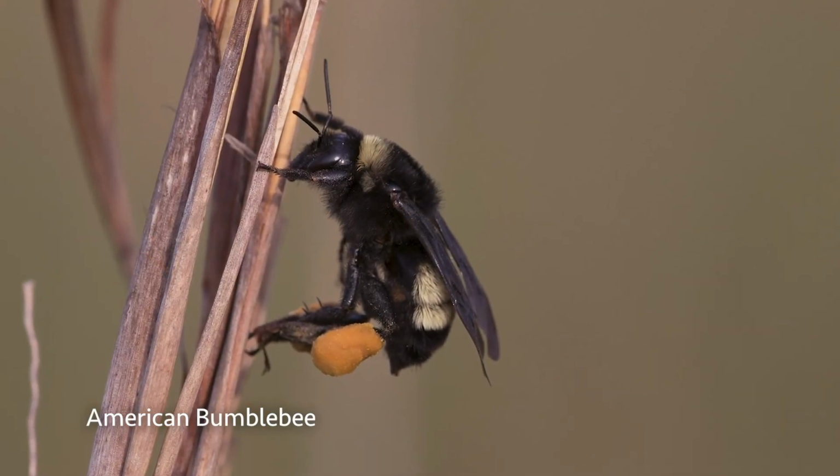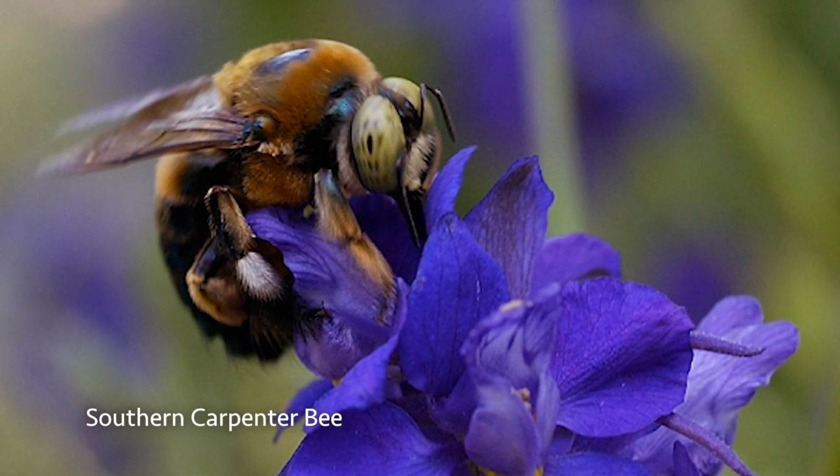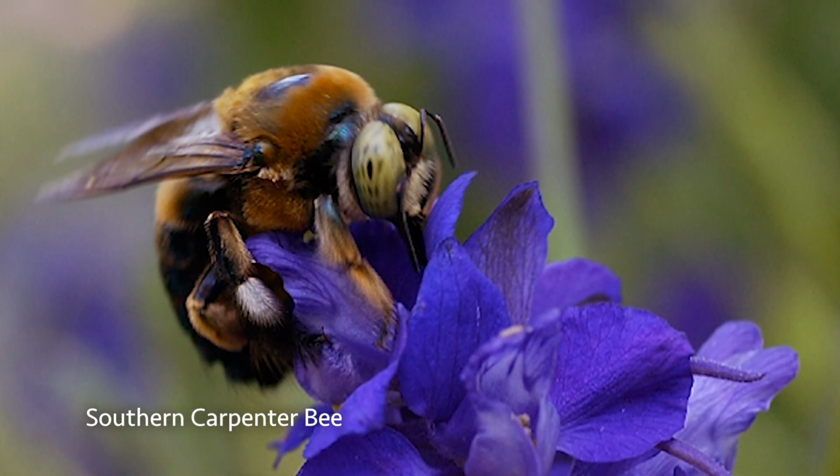But if you get too close to a honeybee hive, then you get stung. They swarm. So they only are protecting their young.